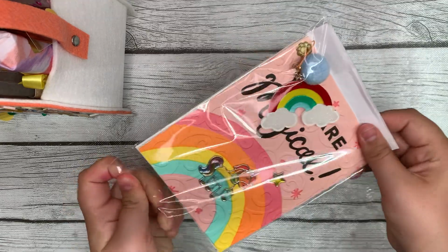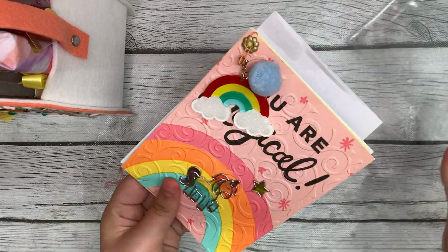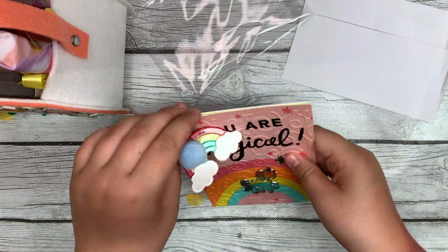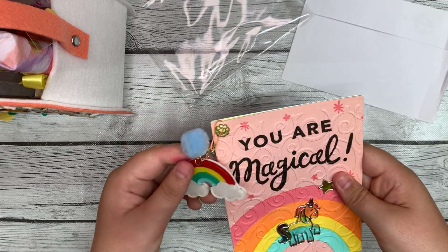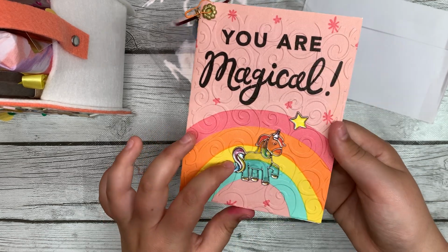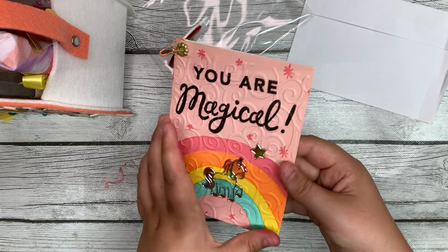Like a little card thingy. Little card thingy. It says, "You are magical." But that's actually a little rainbow charm with the pom-pom. That is actually adorable. And she added a little unicorn. I think she painted that. It looks like it, huh? Little stars.